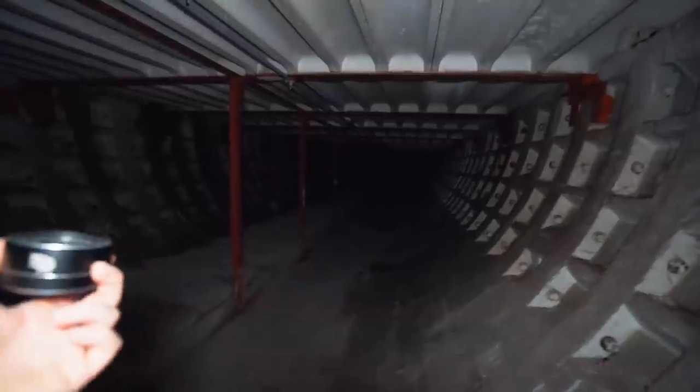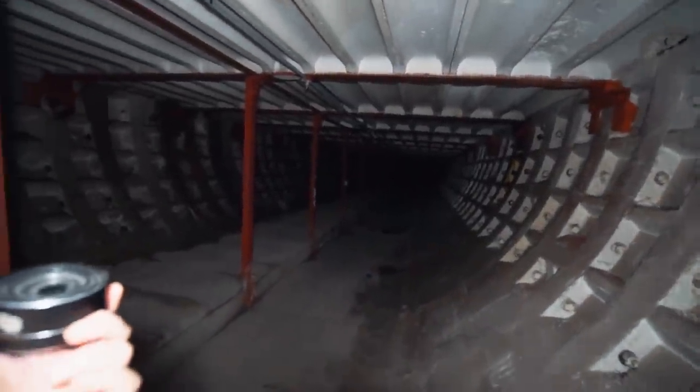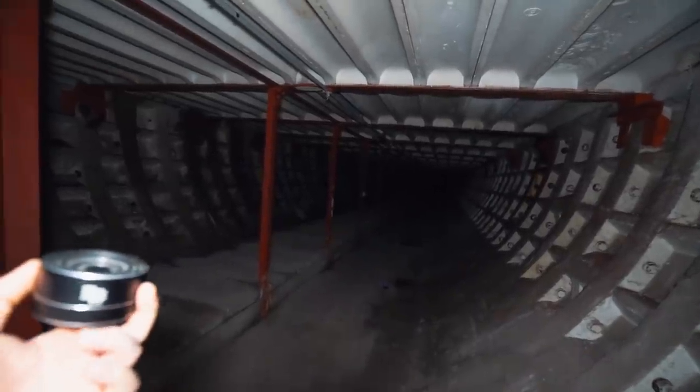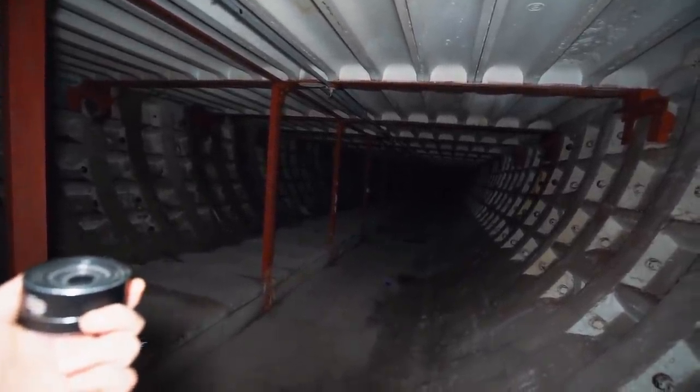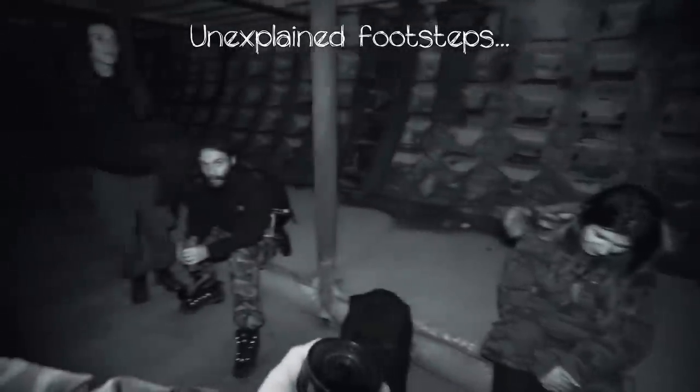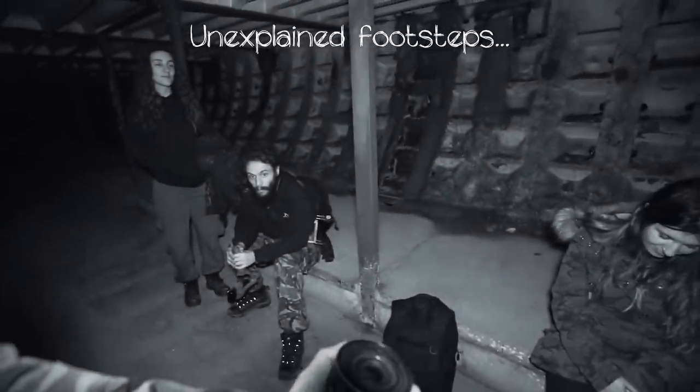So you can leave here and go back to your homes. You can get out the underground and go to the surface. Oh, just a massive ship. Yeah, me too. What was that? Did you hear that? Yeah, footsteps there. What was that? Hello?